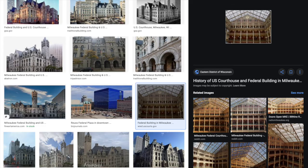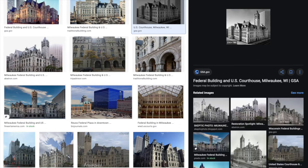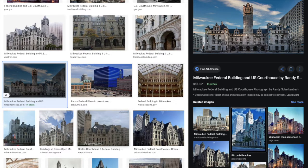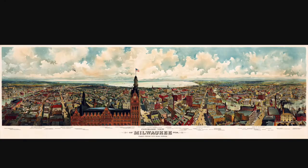But yeah, this federal building is just unreal. I think it's beautiful. It looks like something out of a fairy tale. I realize that there are a lot of German immigrants in Milwaukee, but come on, you guys. This building was apparently built at the same time that all these other buildings seem to be built.